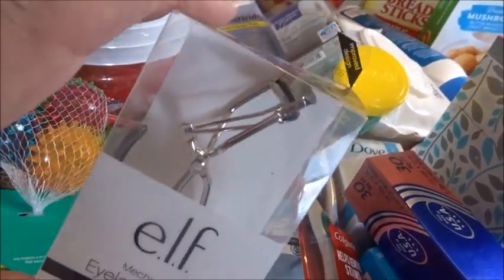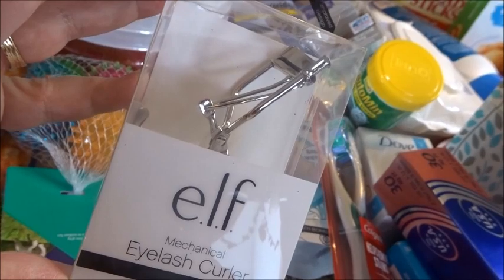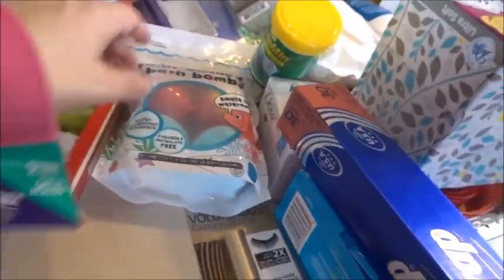I actually have lost my eyelash curler and they had these out in the Christmas section. So I just picked up one of these for myself. I picked up a 2-pack of toothbrushes for Andrea and myself.